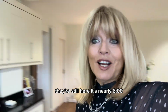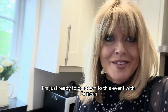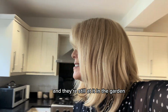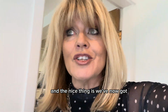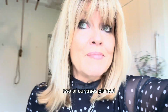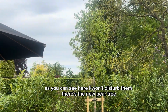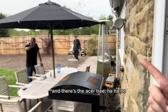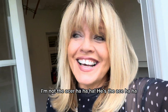It's nearly 6 o'clock. I'm just ready to go down to this event with Duncan. And Richard and Graham arrived at 8 o'clock this morning and they're still at it in the garden. And the nice thing is we've now got 2 of our trees planted. I won't disturb them. There's the new pear tree. And there's the Acer.